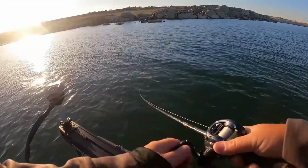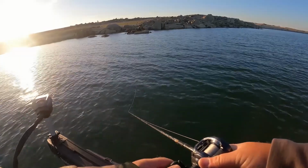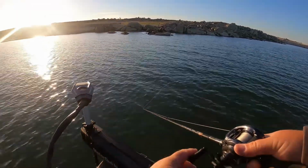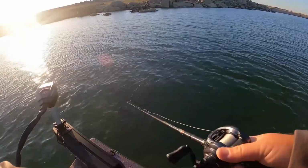I'm not going to spend a whole lot of time here. I'm going to make one pass down that way with the jerkbait. I'm going to make one pass back with the spinnerbait, and then I'm moving on. I'm going to try to stick to power fishing until about 11 o'clock this morning. See if I can't come up with a game plan.